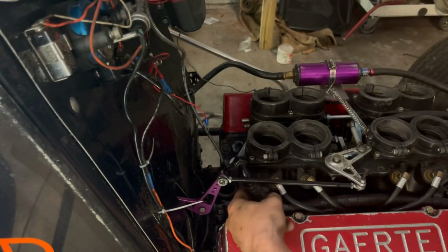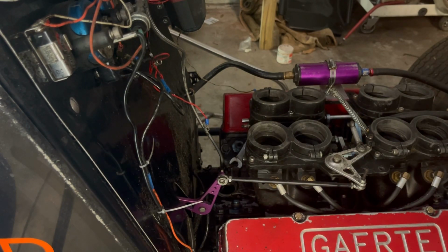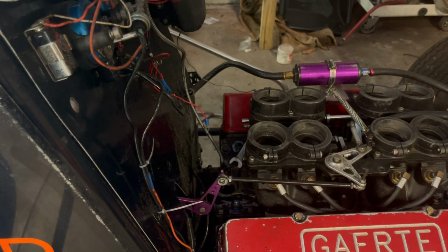Okay, so that line's off. Rotate it around. And she's done. So there's that. The only thing left to do is the fuel line. Stay tuned.